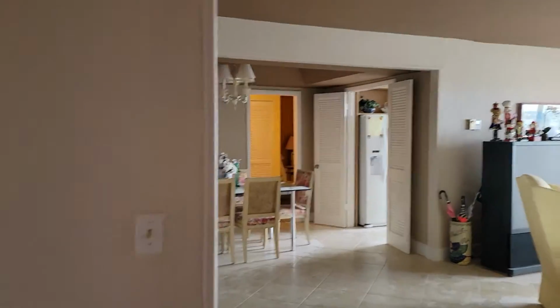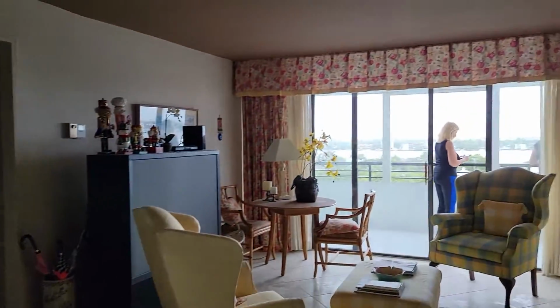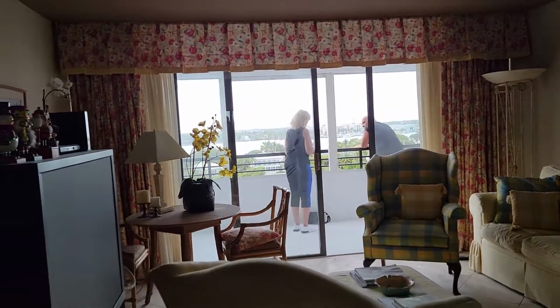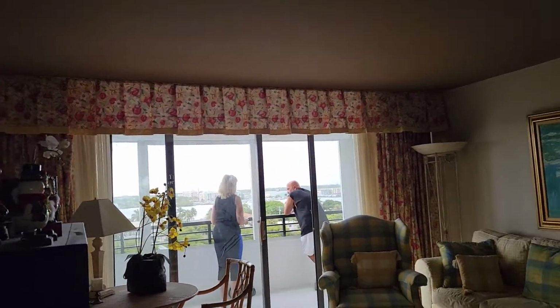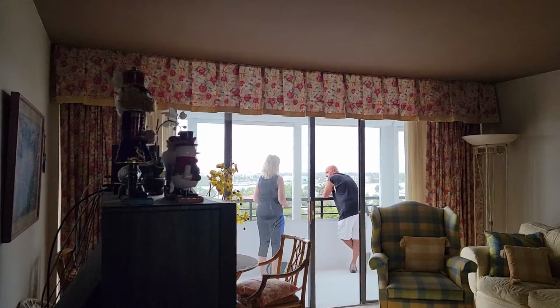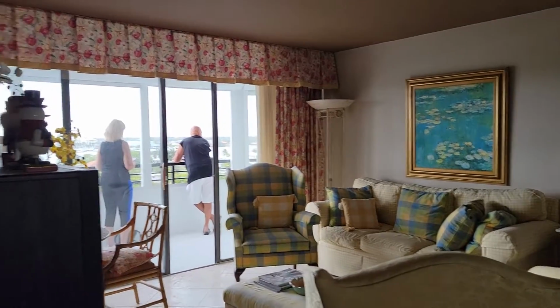Hello everyone, and this is the virtual tour of one of the properties in Mayfair, which is currently available for rent. As we're walking in, we see the beautiful view of the Intracoastal. This view, sliding door, new impact windows. Let's go to the all-way view of Hapalaxa Island.